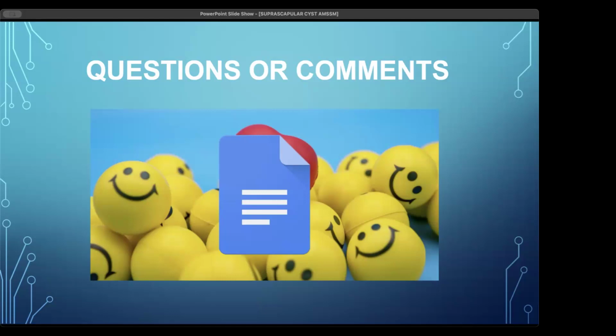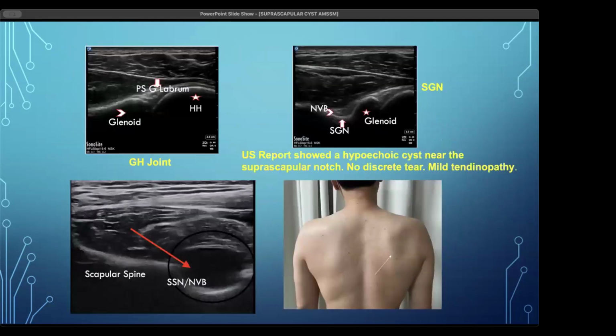And one thing I actually wanted you to go back to is your image of that cyst, because I think it shows it fairly well.